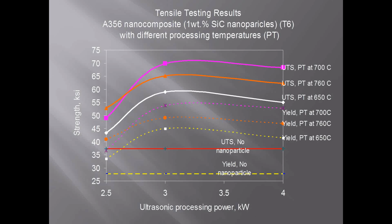It will probably have some influence on very thin wall castings that are, for example, 3 millimeters. You would expect that there would be greater problems with that, and you're going to need to adjust your gating system.